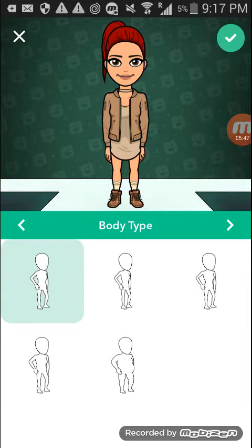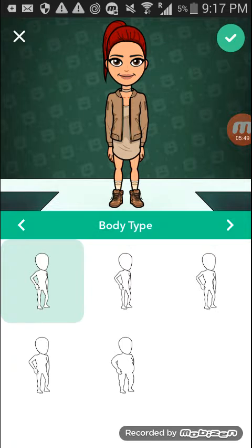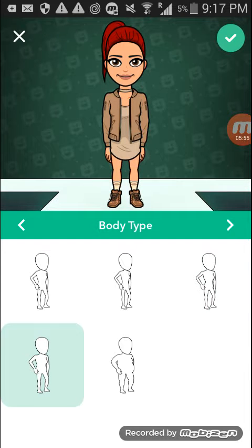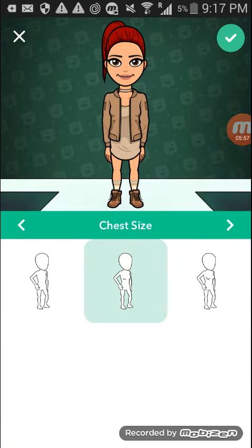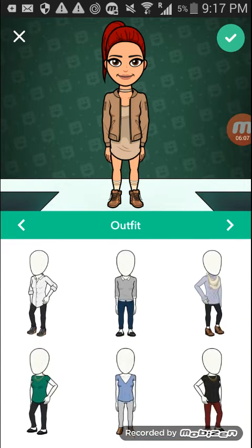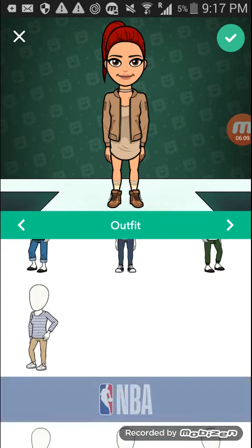Body type, I think she's this. She's not that skinny. Not that skinny either. Okay, so I think she's that. She has some, I'll give her those. And for what she's wearing, I'm going to actually go slow for you.